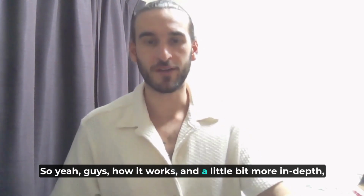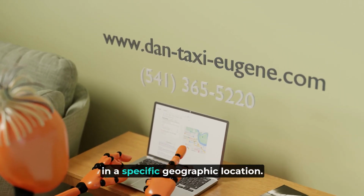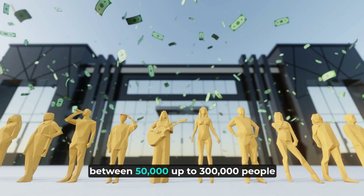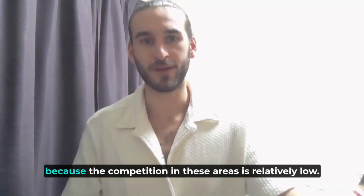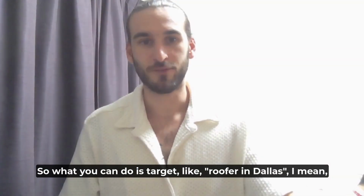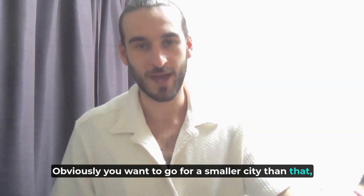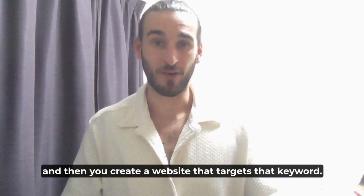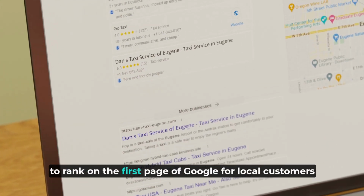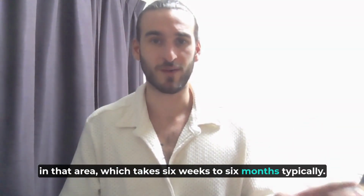So how it works in a little bit more depth is that you're going to target a local service keyword in a specific geographic location. Typically, you want to look for cities with populations between 50,000 up to 300,000 people because the competition in these areas is relatively low. So what you can do is target something like roofer in Dallas, just using Dallas as an example. Obviously, you want to go for a smaller city than that. And then you create a website that targets that keyword. You do a little bit of local SEO work to get that website to rank on the first page of Google for local customers in that area, which typically takes 6 weeks to 6 months.